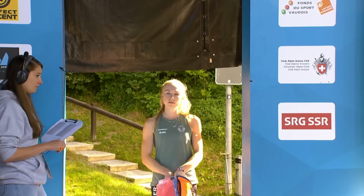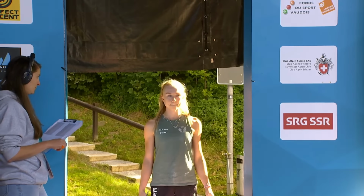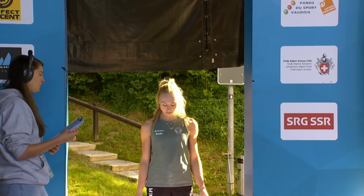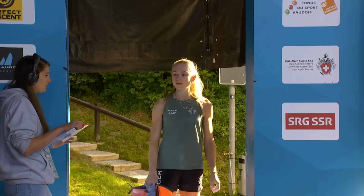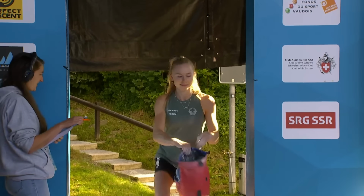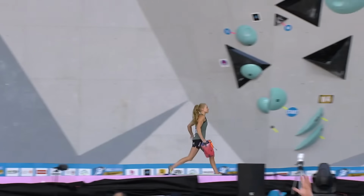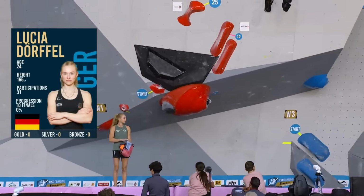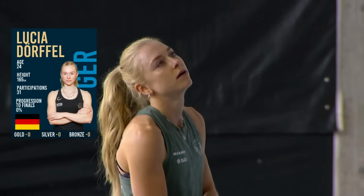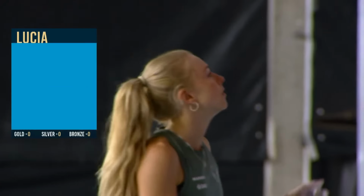And it's time for LUCIA DÖRFFEL to enter the stage. She stands, that light cutting across her face as the sun rises over the mountains behind the stadium. Looking very composed out here. Little nod from the judge, and then she will begin her run across the stage towards women's number 1. And LUCIA DÖRFFEL, supremely impressive at the moment. Really made herself the one to watch in the German team currently for the women.